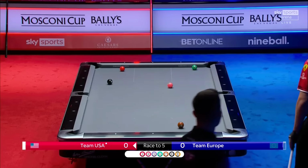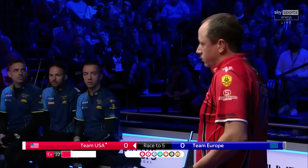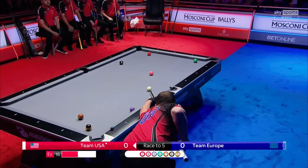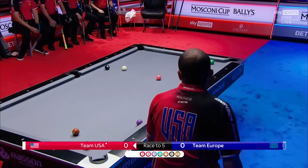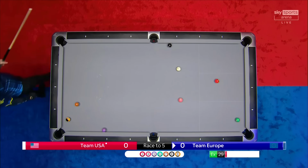Yeah, it was always going to be the problem. It was actually a very good shot, and he kind of just took a bit of a gamble. That's all he could really do there, SVB. And this is 9-ball pool. This is what can happen. You know, he's pulled out 2 really good shots, and now he's kicking 2 rails, so needs distance. And it's gone wrong.